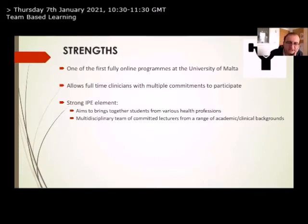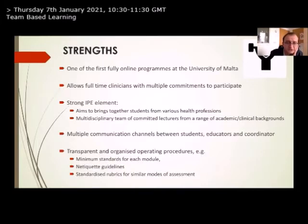So it's an interdisciplinary program, which we feel is an important strength. And there are multiple communication channels through which students can interact with each other, with the lecturers, and with the coordinator of the program. Another thing which we feel is an important strength is that along the years, by learning and reflecting through our own successes and weaknesses, we developed a number of transparent and organized operating procedures.